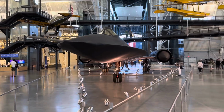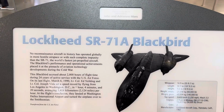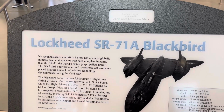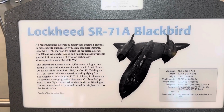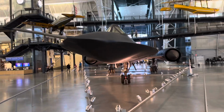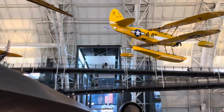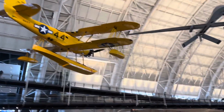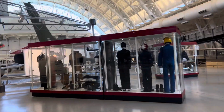Here it is, some information on the Blackbird. The world's fastest jet-propelled aircraft. Yup. All the information on that is here and more. And so if we go from here, I'll take you to some of the other planes that we have here. Not sure where that is, but it's a Navy plane up there. And so from there we will go to some of the other aircraft, but this video is getting to be a little bit too long.